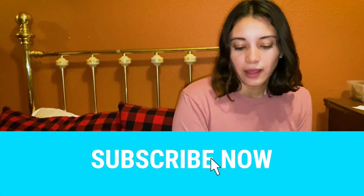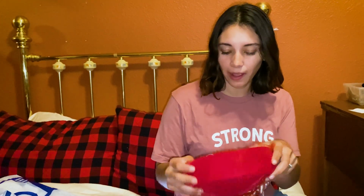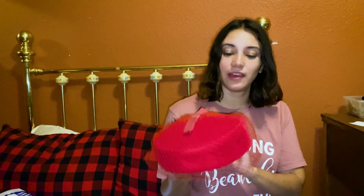So let me start over here. Okay, so this vintage hat, I just thought it was super cute. I actually looked it up, and it's like a 40s, 50s kind of hat. And this one was an orange tag, which didn't have a discount, but it was only $1.99. So I was like, I'm gonna go for it. So, yay! I'm gonna have to wear this for a photo shoot or something like that.